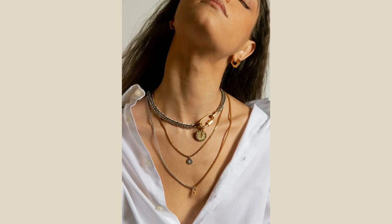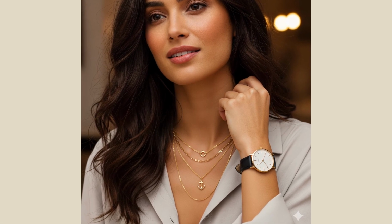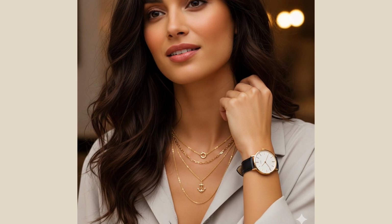They also give you a solid foundation for experimenting. Want to add a statement ring? These pieces will balance it. Trying out a bold pair of drop earrings? Switch to the dainty necklace and watch to let them shine. Feeling playful with layering? Let the dainty necklace anchor a mix of chains while the classic watch keeps the overall look refined. Even when you mix metals, gold hoops with a silver watch, pearl studs alongside a rose gold ring, these pieces create a deliberate, cohesive effect.